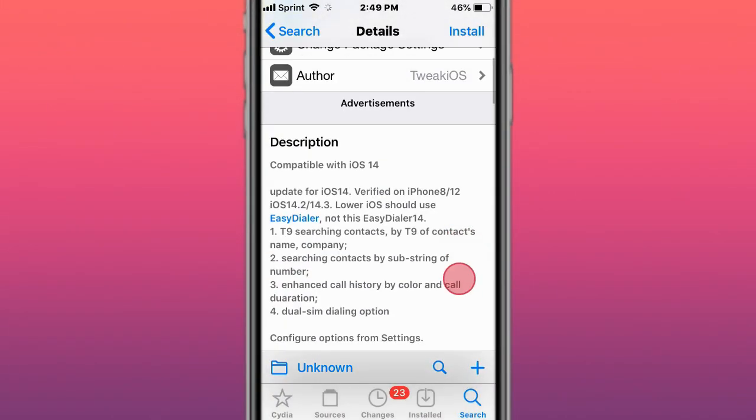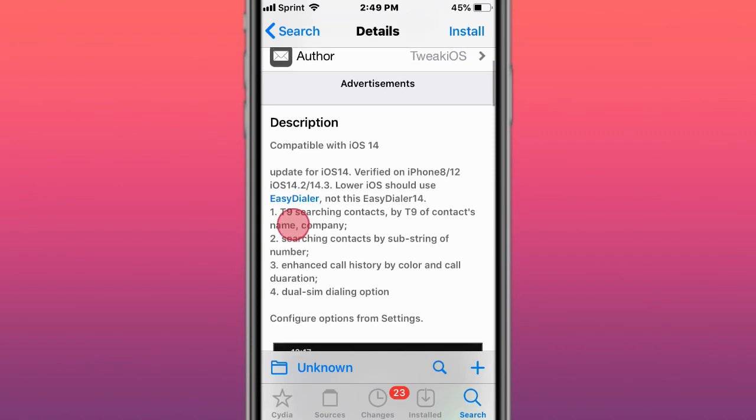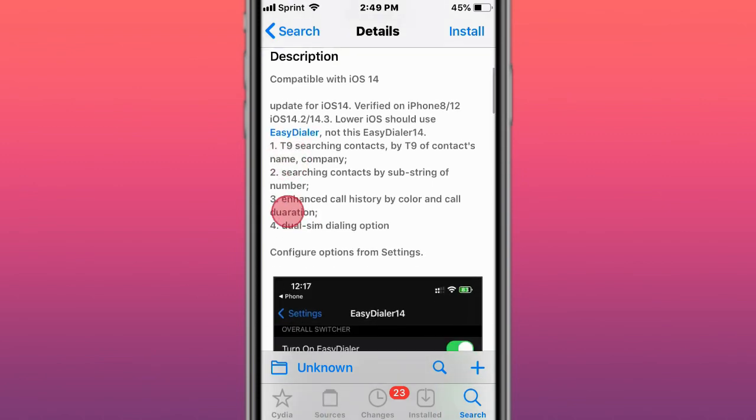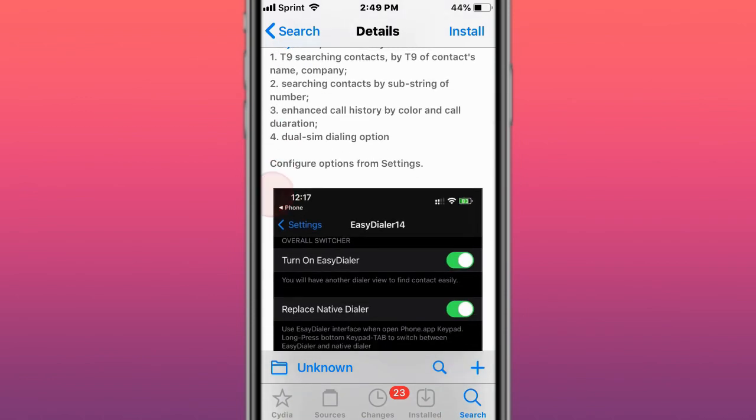This is called Easy Dialer 14. Compatible with iOS 14. Update for iOS 14. Verified on iPhone 8, 12, iOS 14.2 and 14.3. Lower iOS versions should use Easy Dialer, not this one, Easy Dialer 14. So you have T9 searching contacts by substring of number, enhanced call history by coloring call duration, and dual SIM dialing option.